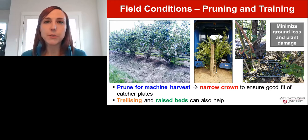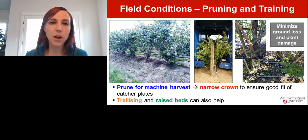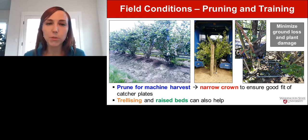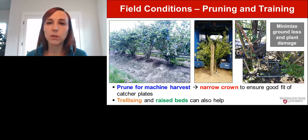Also important are pruning and training conditions. You certainly want to make sure that you're pruning for a machine harvest situation. What that entails is you want to make sure that the crown, which you'll see in the picture on the left, is narrow. That ensures that you have a good fit of those catcher plates around the base of your plant. If you don't have a good fit, there are gaps and holes, and that can result in fruit dropping through the catcher plates and onto the ground, and that is a yield loss. That ground loss can really be minimized with a good management system when it comes to your pruning.